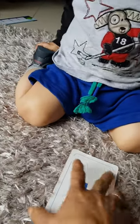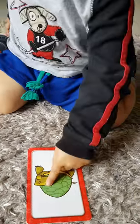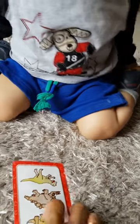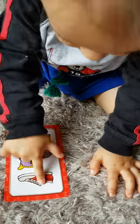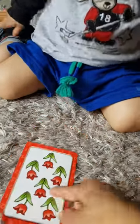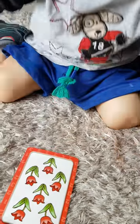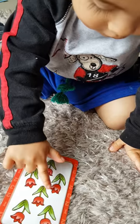What's this? Turtle. One. Turtle. Two. How many turtles? One. How about this one? Dinosaurs. How many? One, two, three. Very good. How about this one? Two. How many? One, two, three. Very good. How about this? Flower. How many flowers? One, two, three, four, five. How many? One, two, three, four, five, six. Six, very good.